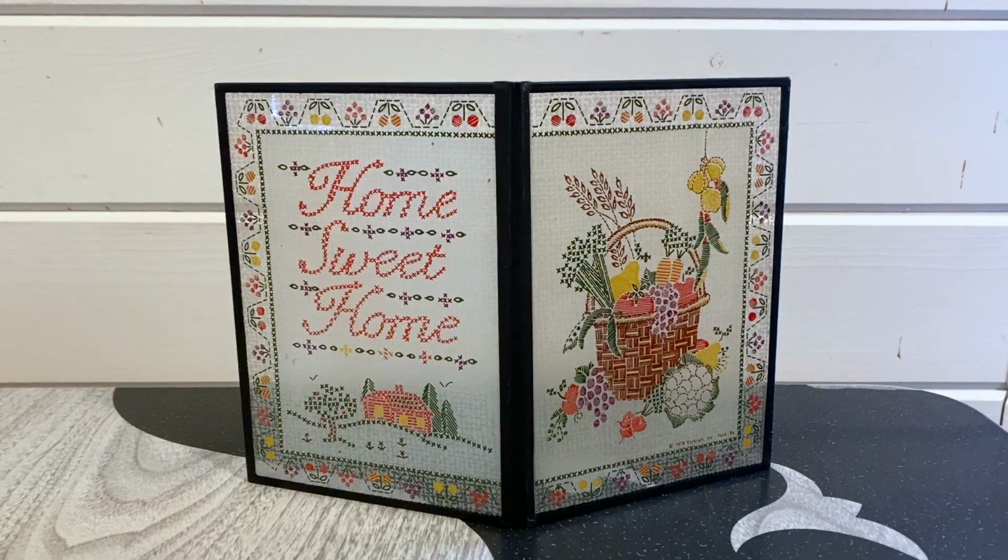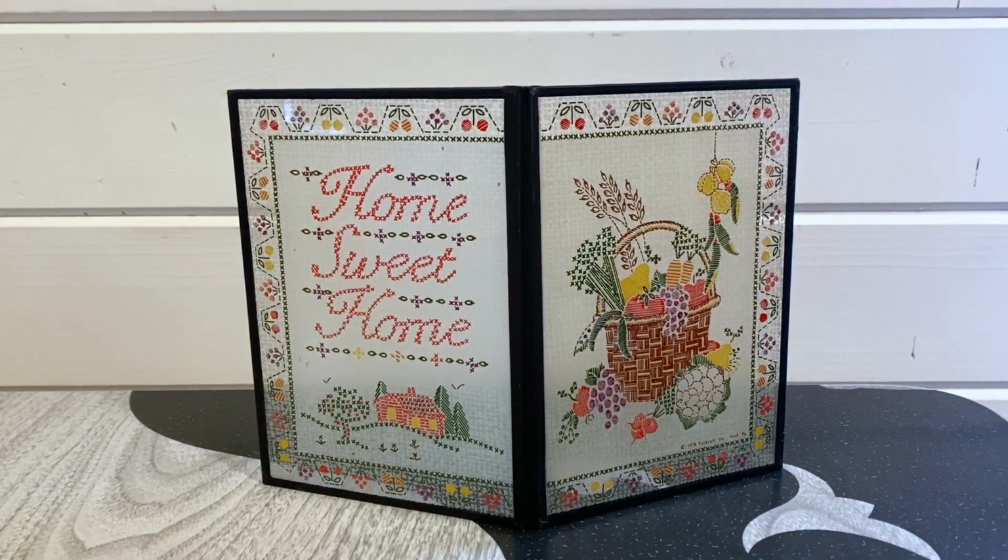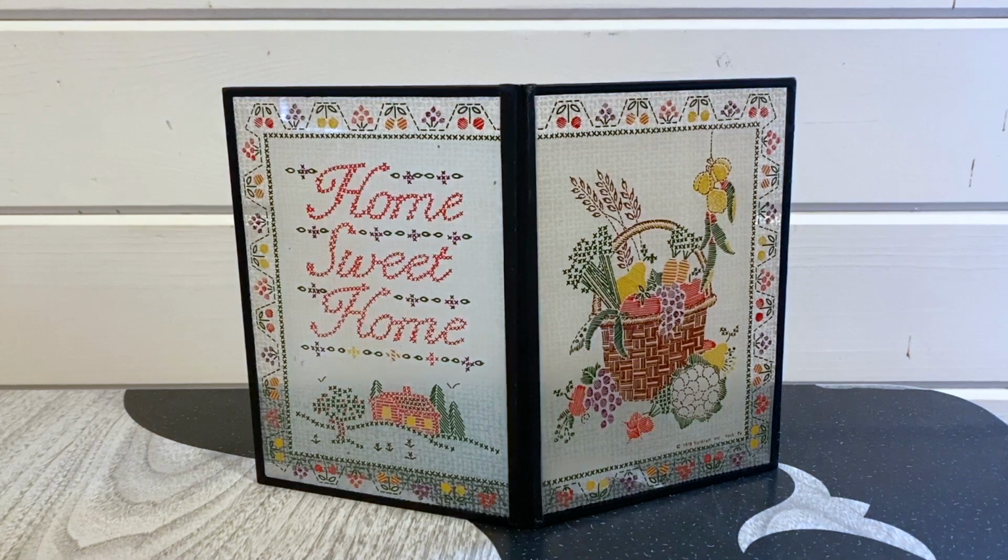So I had to pick this up at Goodwill when I saw it. They had it marked at $1. I paid 75 cents for it with my discount card, and it'll be available up on eBay auction.